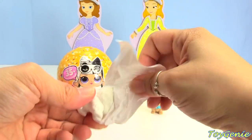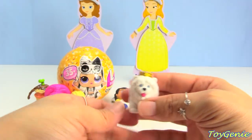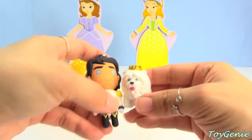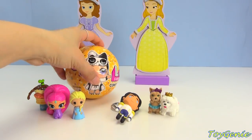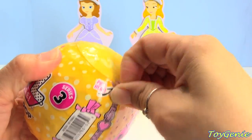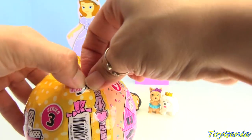And, oh my goodness, we have one with a crown. Perfect for Prince. Super awesome. This one looks like a sheepdog. And finally, let's get this LOL Confetti Pop Series 3, Wave 2. Let's see who we get.